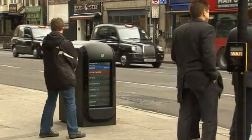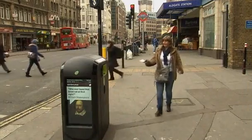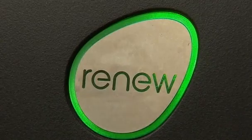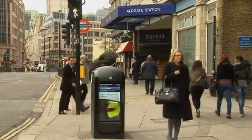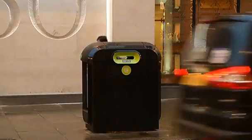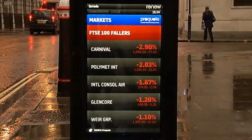A rubbish bin that makes you look twice. As you throw away your old newspaper, you can read the new headlines. London-based firm Renew has invented these unique recycling points. Its bomb-proof containers have LCD screens on each side, which show breaking news and financial data.